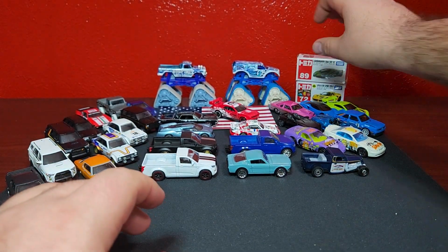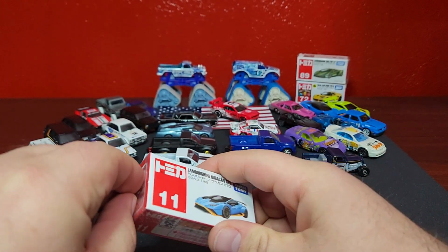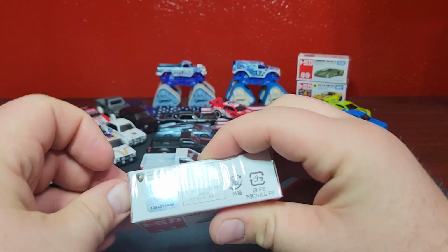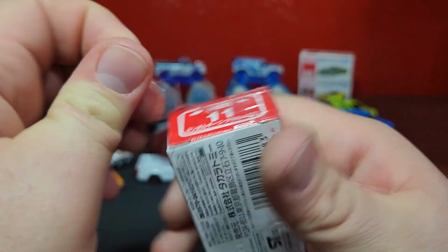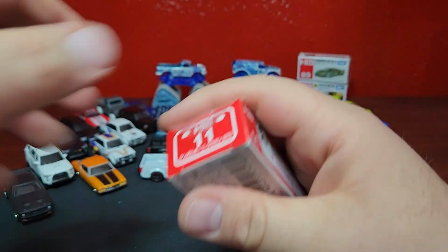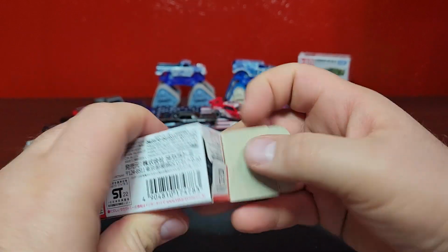Throw it in. There we go. A couple more real quick, guys. I know it kind of takes a minute to get these open. Maybe I should have pre-cut them or something, but I like to open them on the camera for you guys so you can see that it's a true haul. I don't like to do shortcuts or anything like that. The drawback is that you guys have to watch me struggle sometimes.